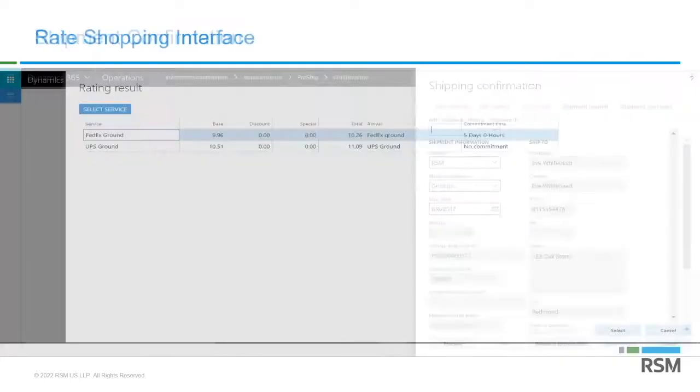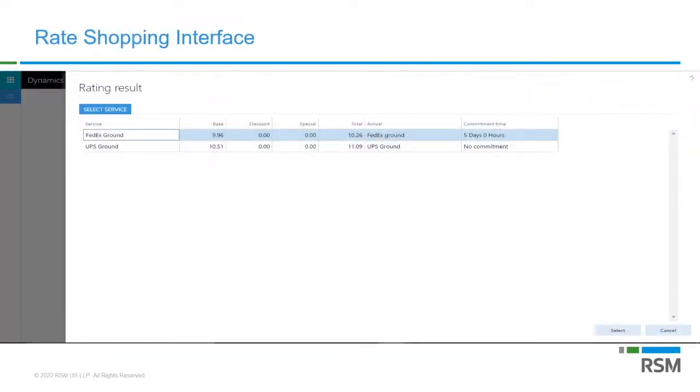To do that rate shopping, you'd hit the process button and you'd end up in this rate shopping interface. Within this interface, it would pull up all of your prices for this specific shipment across the carriers that you set up as part of a service group. So we see here we have FedEx ground and UPS ground. The user would then have to select which service they're choosing, most likely based on price. After they select that service, you'd get a return tracking number as well as additional details for that shipment itself. So let's dive into the next slide.